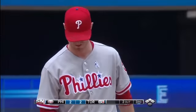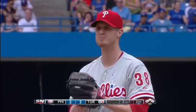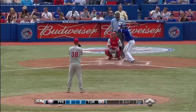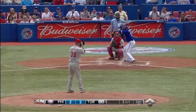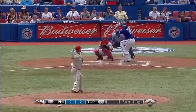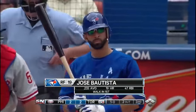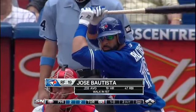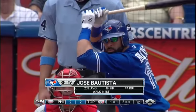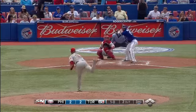Kyle Kendrick starting to settle in a bit. He allowed the 2 runs to the Jays in the first inning. Had a 1-2-3 second inning, getting Gomes, Davis, and Mathis, and now gets the first 2 here in the third inning. Jose Bautista drew a walk, but then was picked off first base by the catcher Ruiz. Nice quick play from the Phils' catcher. Carlos Ruiz has been turning into one of the game's very best all-around catchers. With that pickoff, he should be right around 40% throwing out base stealers.